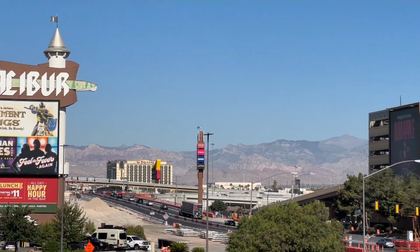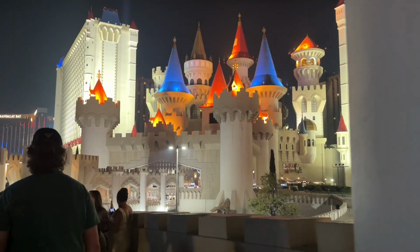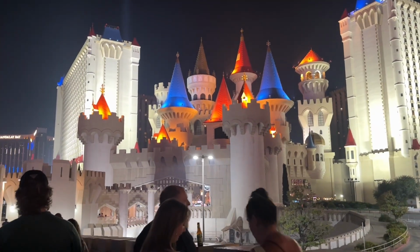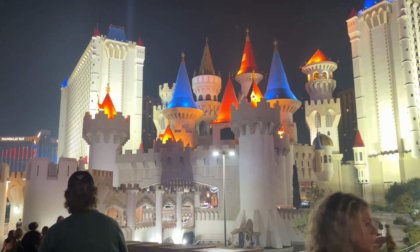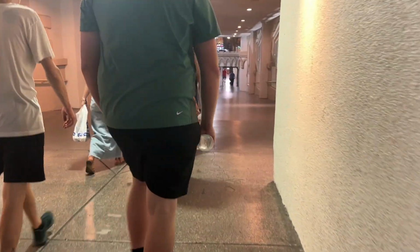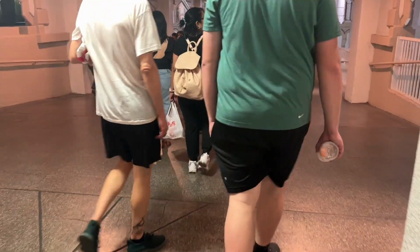And depending where you stay, you can have really beautiful views of the mountains as well. And who doesn't love coming back to something lit up like this? Like, look how cool it is. And on the entryway, I know you'll be tired walking all the way back, but they do have an escalator that goes down into Excalibur.